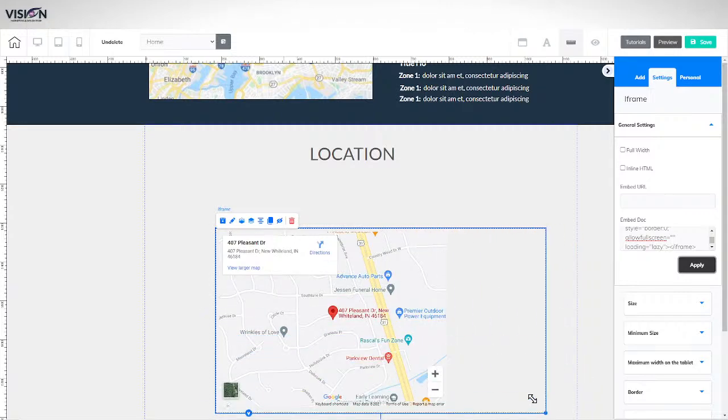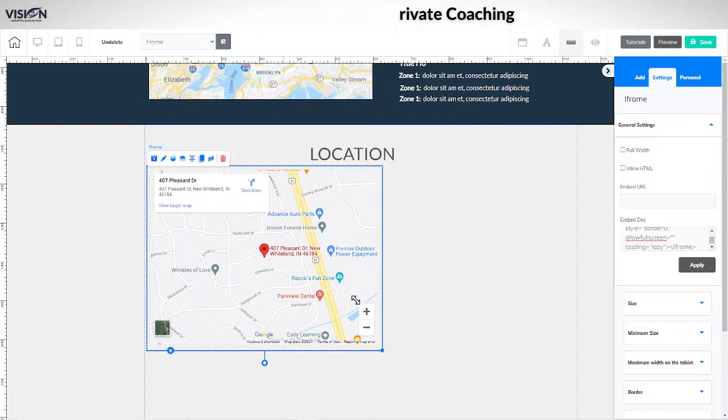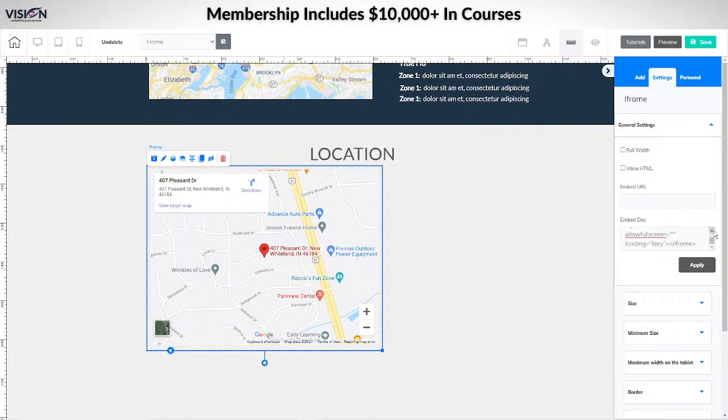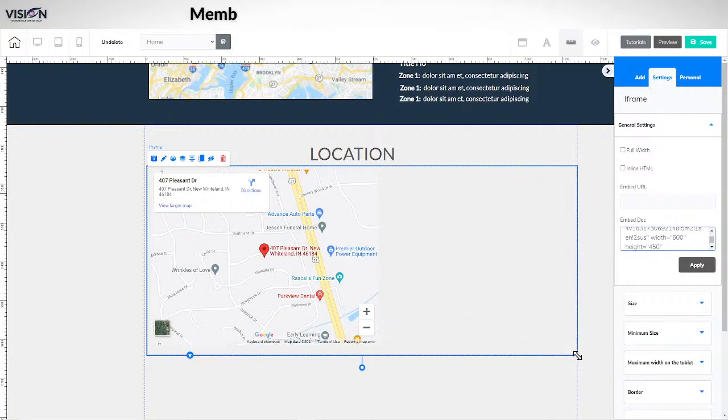So when you stretch this out, now there's a couple little tips here, okay? When you stretch this out, you'll see that this is the size it is, but that's not always the size that you want it to be, okay? You can actually look at this code, and you'll see that it's 600 width and then 450 height, okay? So maybe we want to stretch this out to the whole panel, or maybe we want to stretch it out to where it's like this, okay?